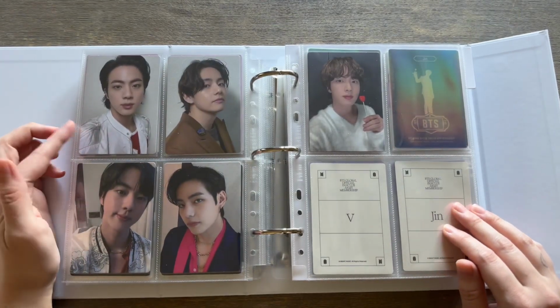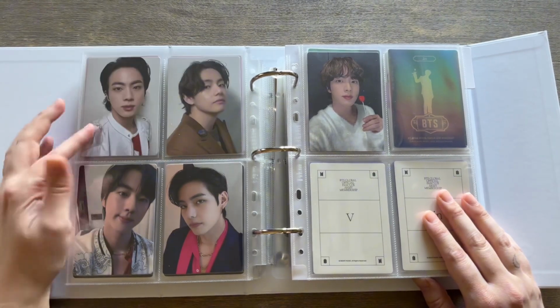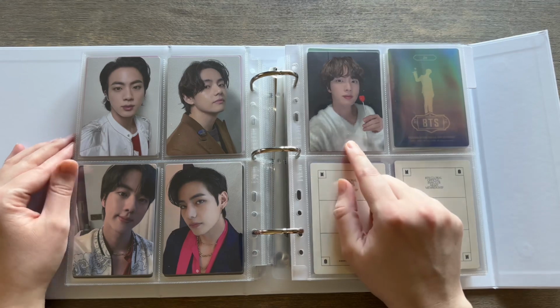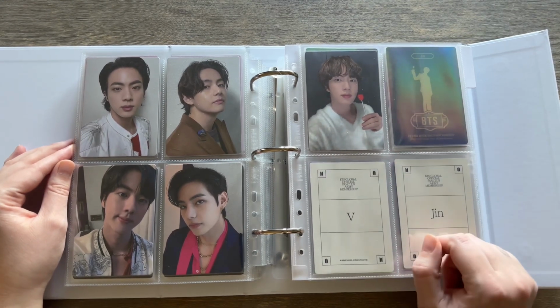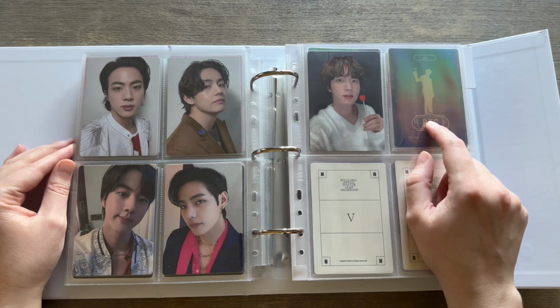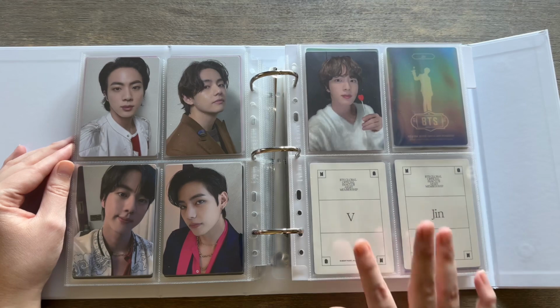And then we also have the continuation of merch boxes, and then also Jin's merch box, the Uto one that just came out. So eventually when we get Tay's layover one, it's going to go here. And then just whatever else is coming.